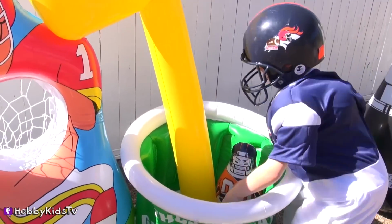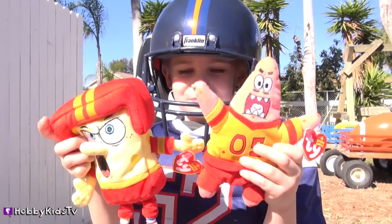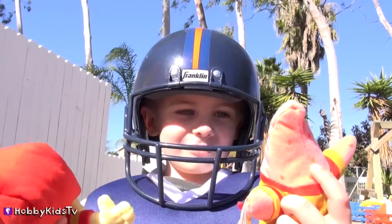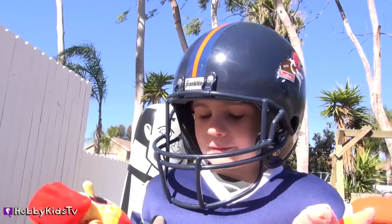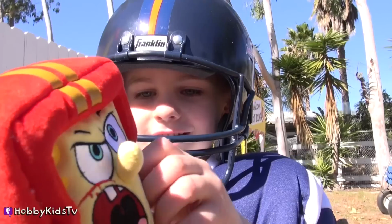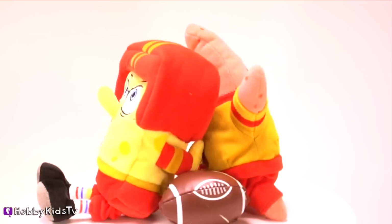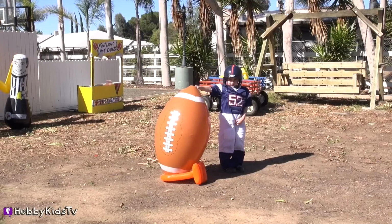Our goalpost awaits you, Hobby Frog. Patrick and SpongeBob, they're wearing football suits. That's so funny. And look at Patrick, he's screaming. So he's yelling at Patrick. Kick that ball. Got one of him. Touchdown. Hey, stop spinning me around. I'm getting dizzy, guys. Yeah, I'm gonna throw up. Go, Hobby Pig. Go, Hobby Pig.